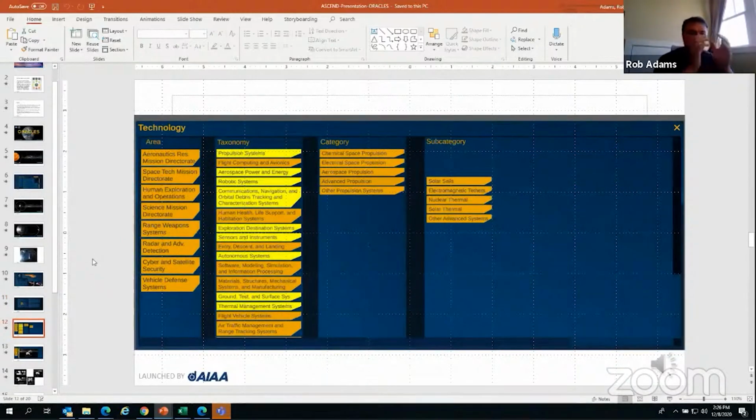Technologies are really interesting. NASA has the 2020 technology hierarchy, or architecture, which is also being adopted by the Space Force. NASA does not have vehicle defense systems, so we expect the Space Force to expand that technology taxonomy at some point. All of these other tabs come right out of the taxonomy, and we break things into, I think, 17 different categories, from propulsion to air traffic management and other things like that. Then there are categories and subcategories.